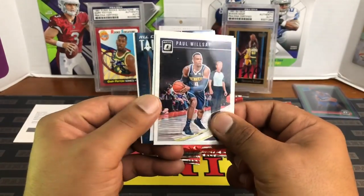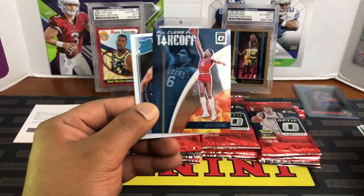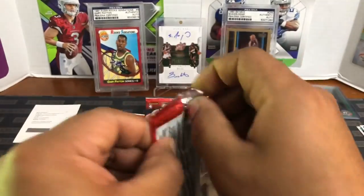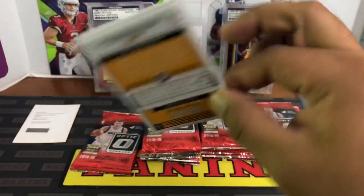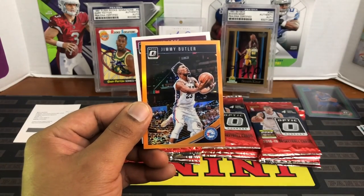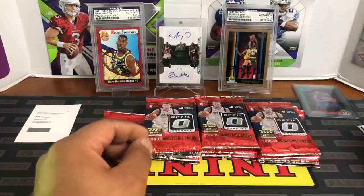Paul Millsap, Tony Parker. All clear for takeoff. Julius Erving. And then a rated rookie, Keita Bates-Diop. All right. We got an orange coming up. Is it a rated rookie? Nope. But it is a Jimmy Butler in a Philadelphia uniform. So that's cool. 153 out of 199. Kevin Love.